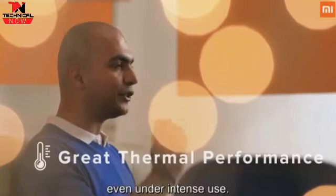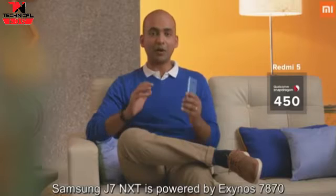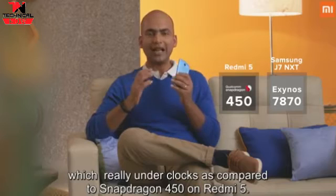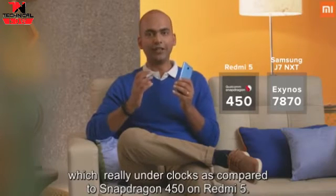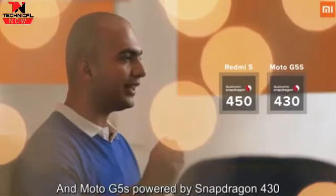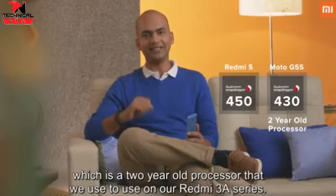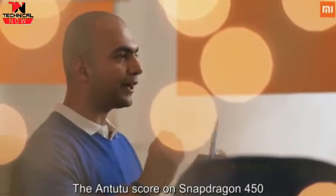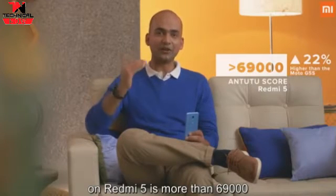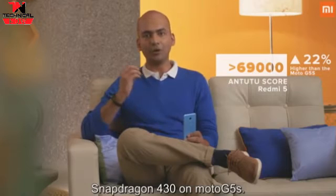even under intense use. If you compare it with competition, Samsung J7 Next is powered by Exynos 7870, which really underclocks as compared to Snapdragon 450 on Redmi 5. And Moto G5s is powered by Snapdragon 430, which is a 2-year-old processor that we used to use on Redmi 3S series. The Antutu score on Snapdragon 450 on Redmi 5 is more than 69,000, which is 22% higher than Snapdragon 430 on Moto G5s.